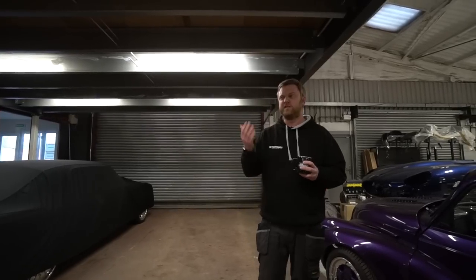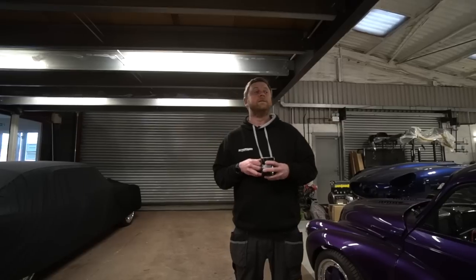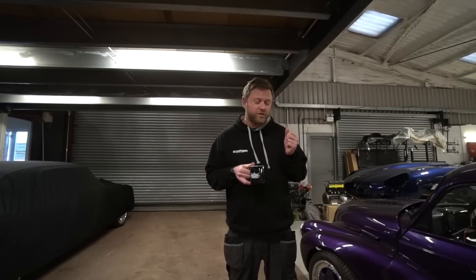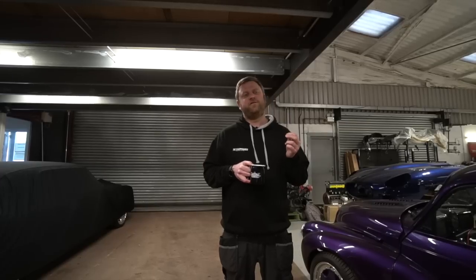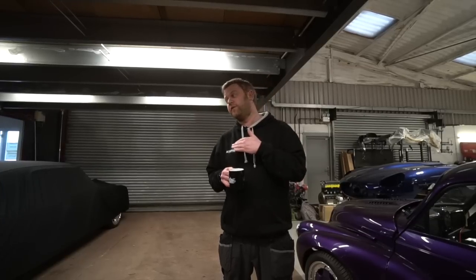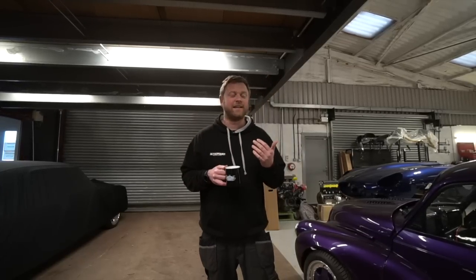Anyway, that was resolved, and it's done some miles since, and that's all gone really well. And then the owner came over on, must have been Tuesday, I think, to choose the final colour for the stripes that were going onto it. And then the car has now gone to Detail by Dale for its final detailing.